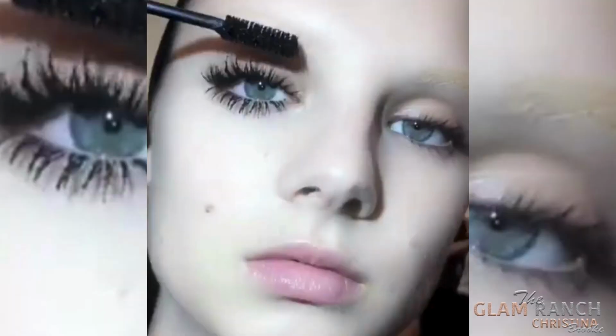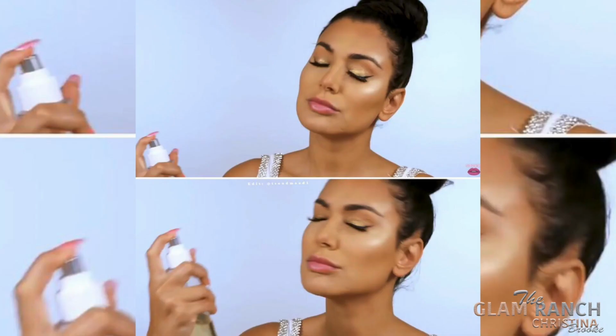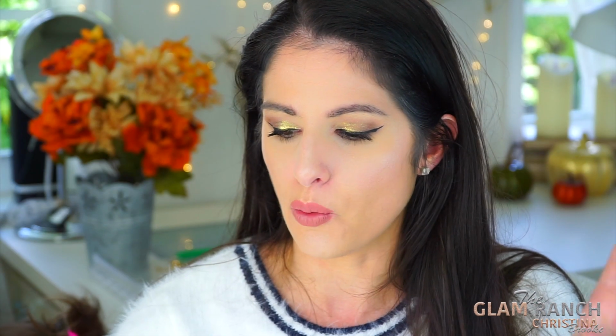Alright guys, so let me tell you about a few quick little sneak peeks. It looks like Pat McGrath is going to be coming out with some type of mascara in February of 2019, and it also looks like Huda Beauty is working on some type of setting spray. So those are two quick little sneak peeks. I don't know exactly when the setting spray is set to come out, but everything will be coming in the near future.